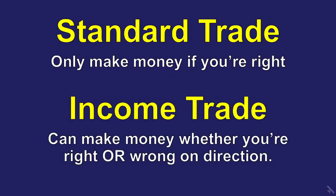The second type of trade is an income trade. This is one where you can make money whether you are right or wrong on direction. And you might think, how on earth can I make money if I am wrong? It's not often you can make money when you're wrong on something. Well, with an income trade, you can make money whether you're right or wrong. And I want to show you what that's like.